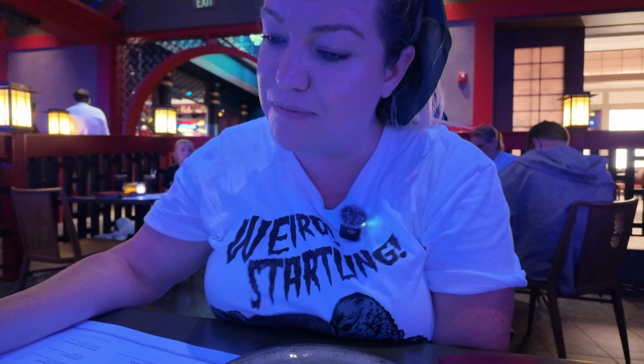Now my server, who is actually my navigator, I apologize, she's not the server, she's the navigator, recommended the yuzu drop, but she also said that their signature cocktail is the Shendu drink.